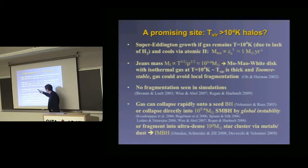There were simulations early on, a few of which did not see fragmentation, and they confirmed this. There are a bunch of papers, which I again won't summarize, which propose that in this situation you can collapse directly onto a black hole, or if you have a seed black hole, you can collapse very rapidly, trapping the radiation. This is super elegant, and the gas is so optically thick that it traps the radiation, collapsing almost directly to a black hole, or it fragments into a dense cluster of stars.